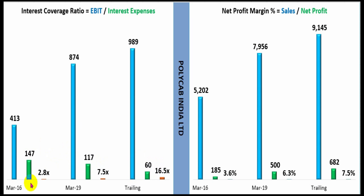In March 16, the coverage was very bad at around 2.8 times. I want it to be more than 4 times. By March 19, it improved to around 7.5, and currently it stands at around 16.5 times, with interest of 60 crores. We can see the amount of EBIT it has been earning over the years is increasing, and the interest cost is going down. This shows the management's efficiency in controlling its debt position.